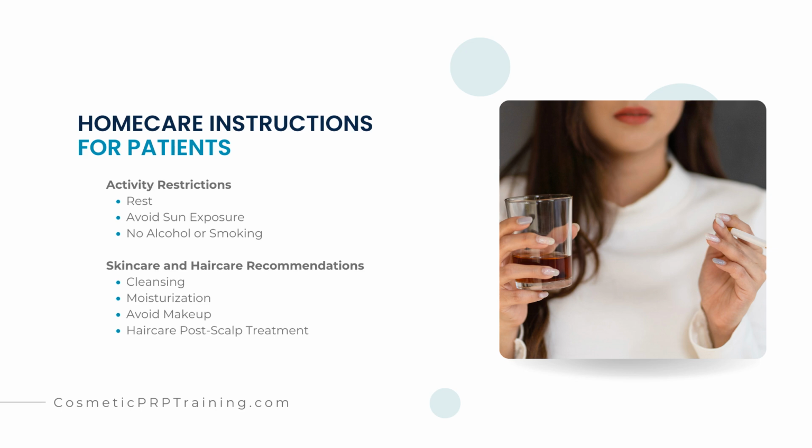Skin and hair care recommendations. Cleaning. Be gentle here. No scrubbing, no abrasive cleaners. They should use a mild, non-abrasive cleanser with lukewarm water. Stay away from hot water or harsh chemicals for a few days.